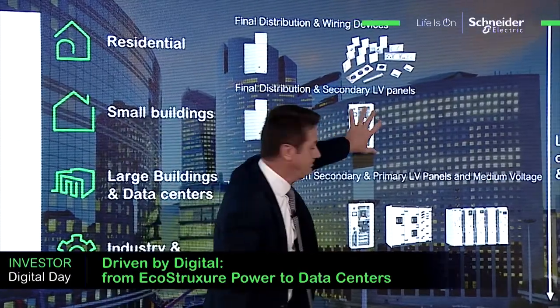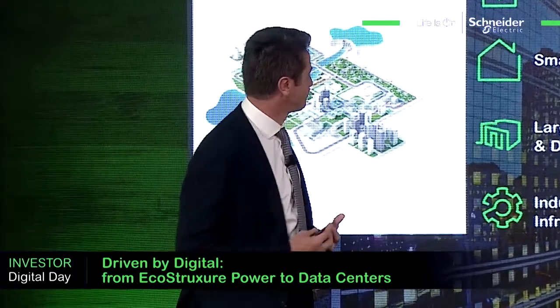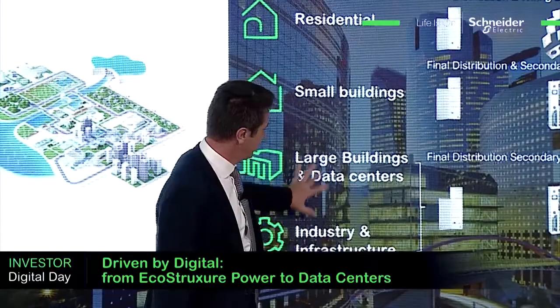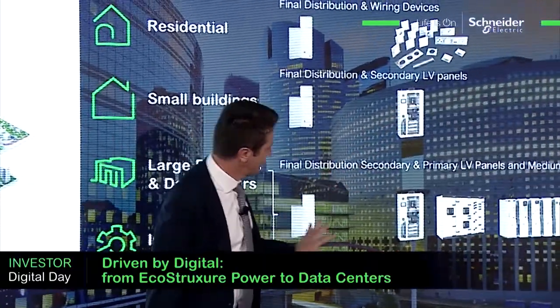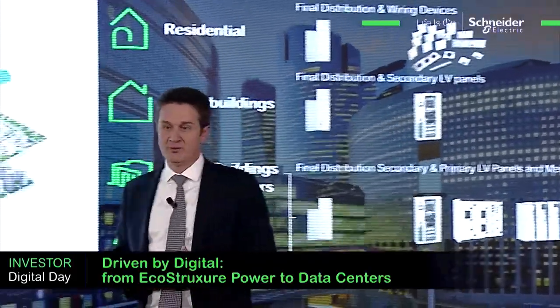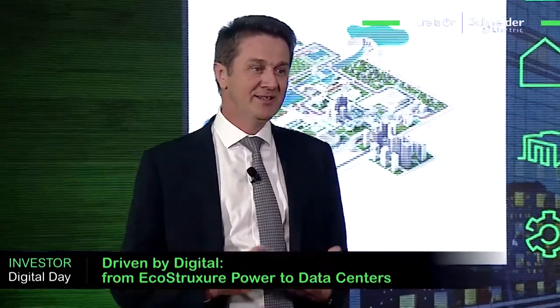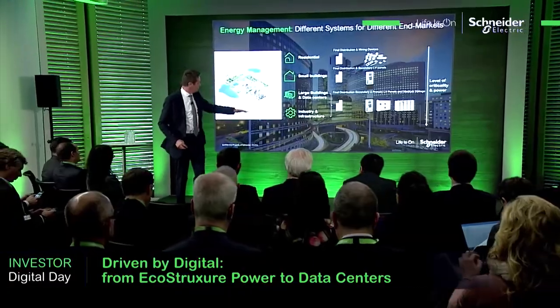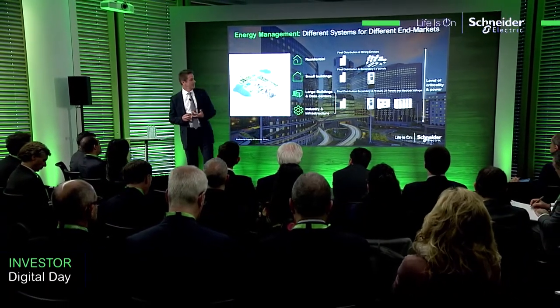We would have some electrical panel that will be funneling more energy. We call them secondary low voltage panel. While in large building and data center, we would have the same systems here and application, but we would go further into primary low voltage panel and medium voltage panel, which basically are fulfilling somewhat the same function, but for higher energy. So the more you go to industrial infrastructure, the more you go to high level of criticality.